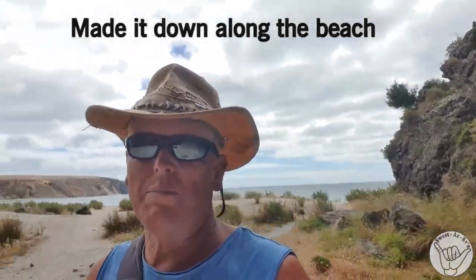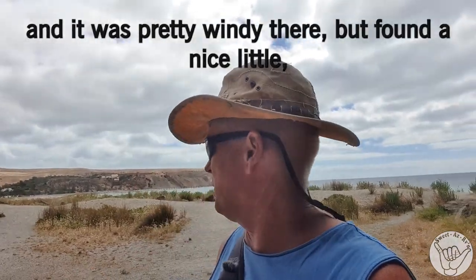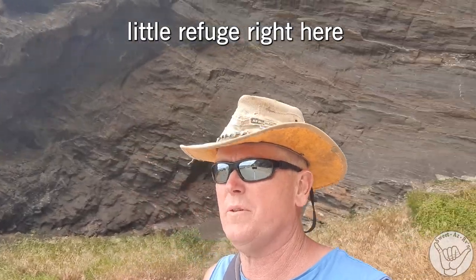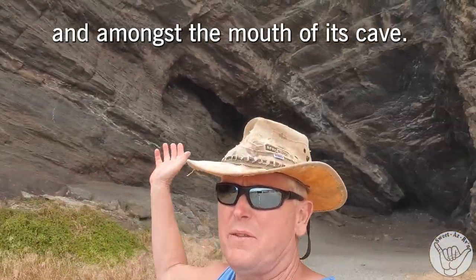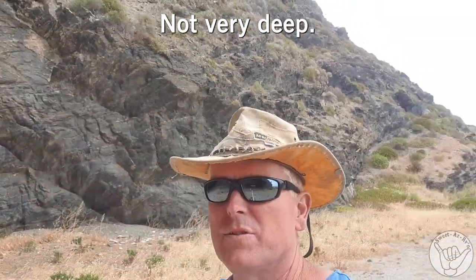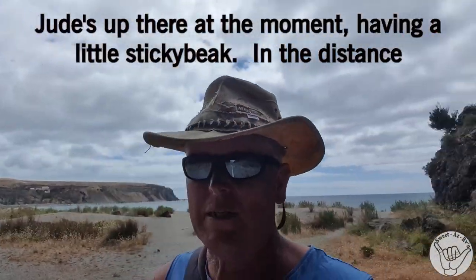Alright, we made it down along the beach. It was pretty windy out there, but we found a nice little refuge here amongst the mouth of this cave. Not very deep. Food's up there at the moment, having a little sticky beak.